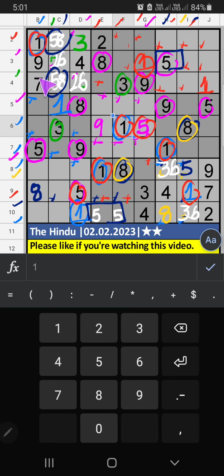6th grade and third row, we have 8. So 8 can't come in these cells, then 8 is confirmed here. Second row, we have 8. So 8 can't come in the cell, 8 is confirmed here. Then 5 is here.